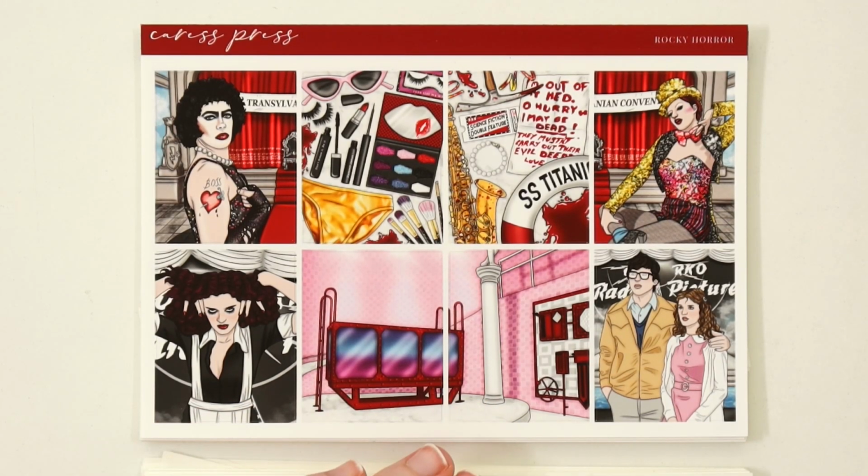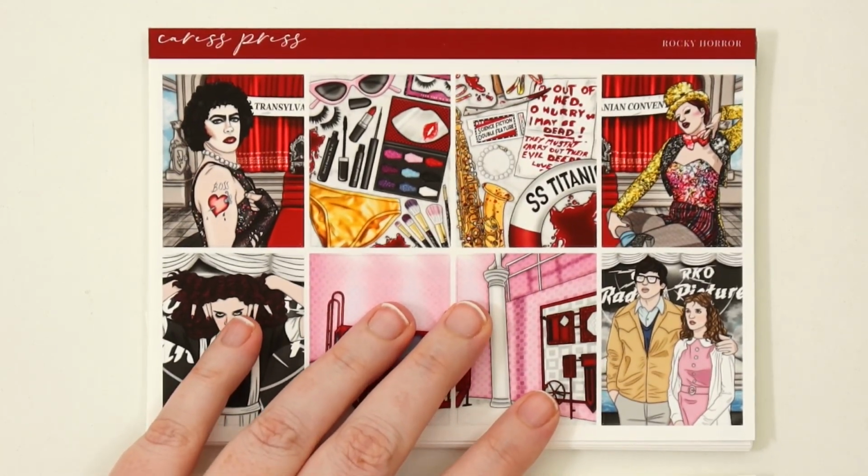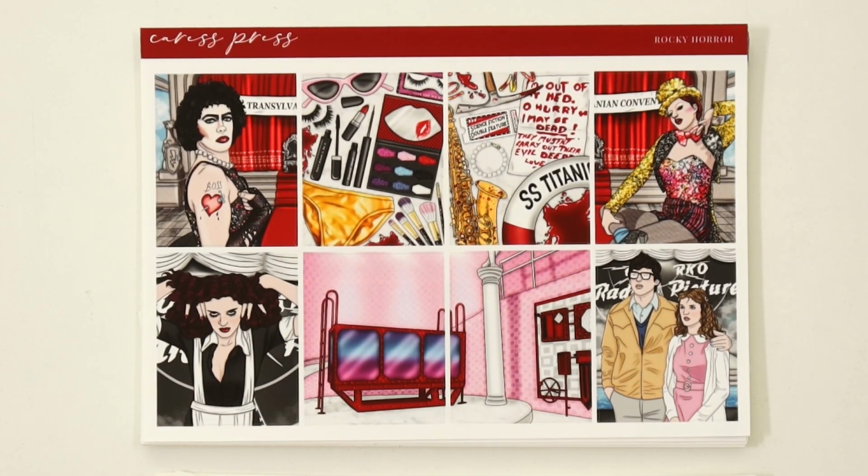So yeah, although my other favorite films as a kid were also like Tu Wong Fu, Thanks for Everything, and stuff like that. So I guess I had a pretty liberal upbringing and I'm glad for that because these films are amazing. Should I do Tu Wong Fu? I don't know. Anyway, this is Rocky Horror, and I tried to do as many characters as I could.